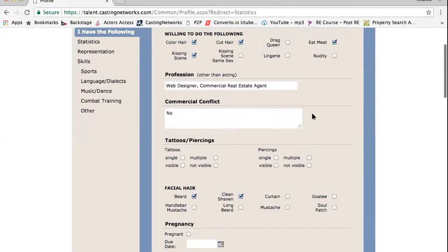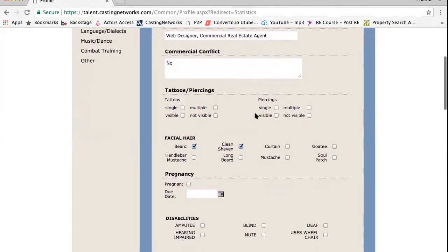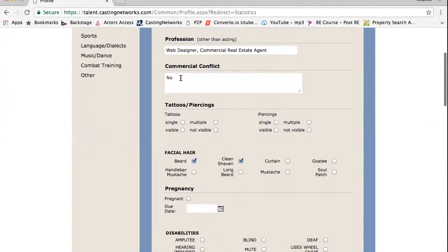But this is pretty straightforward, right? You just fill it out. What does it mean by commercial conflict? I believe this is, Gwenny, you can chime in on this too. I believe this is if you worked at Western Union or ADT, huh?